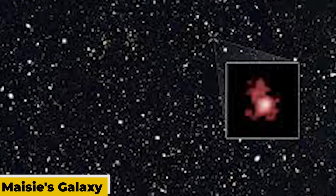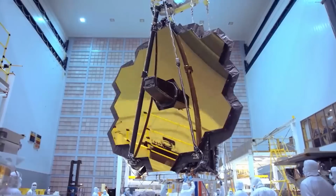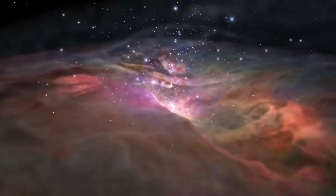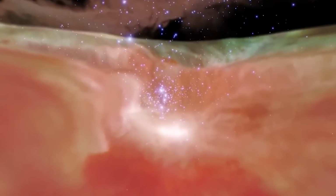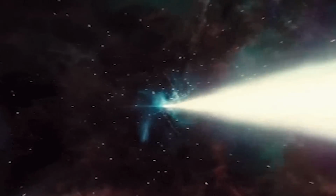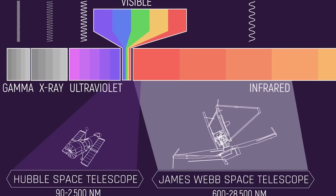Among the galaxies featured in the visualization, Maisie's Galaxy holds particular significance for astronomers. It serves as a prime example of the early galaxies that the JWST is designed to study. The telescope's infrared capabilities enable it to examine the universe with unparalleled precision. By observing in the infrared spectrum, the JWST can overcome the challenges posed by the redshifting of light from early galaxies. As light travels across vast distances, its wavelength stretches, causing it to shift into the infrared range. Infrared observation is crucial for studying these ancient galaxies.